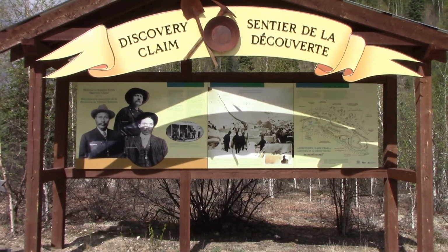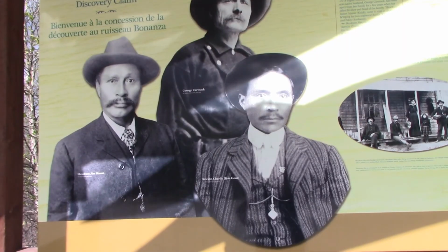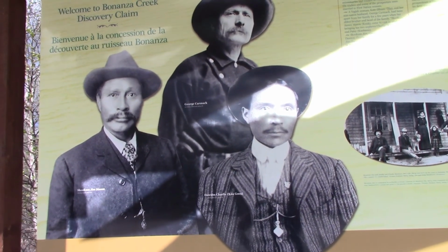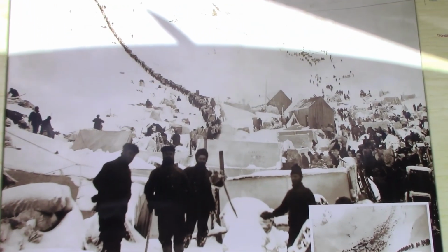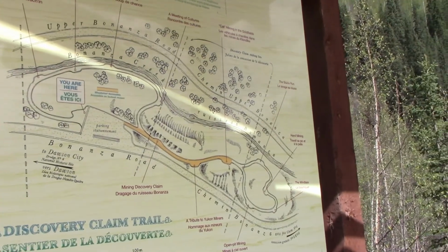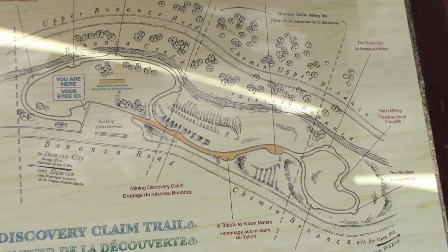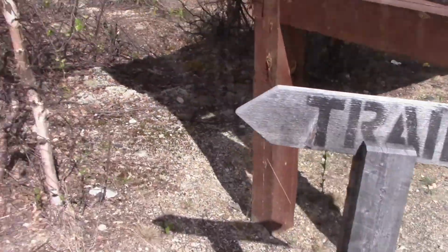This is Discovery Claim. This is where it all started. Those are the guys who first found the gold up here. And there's a picture of all the people out searching for gold, and a map of the area showing where everybody was at. Let's walk their trail.